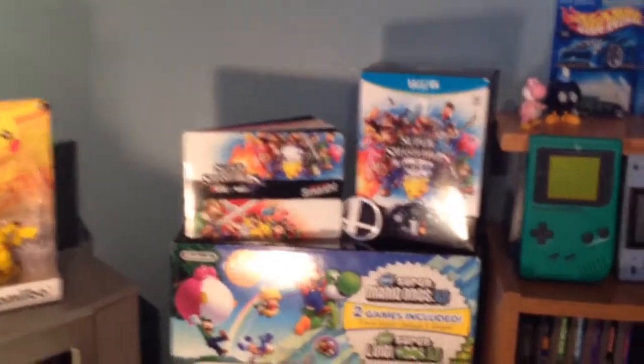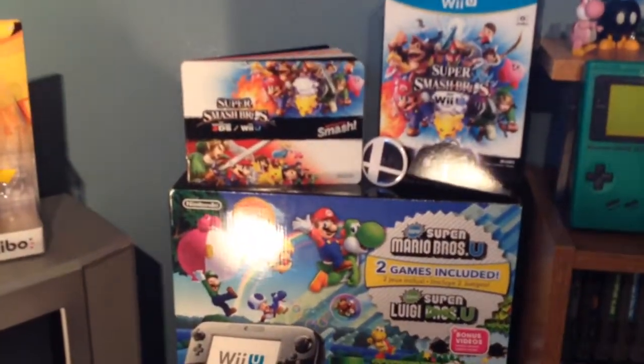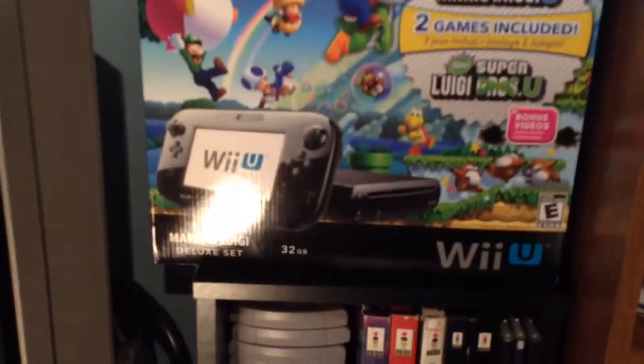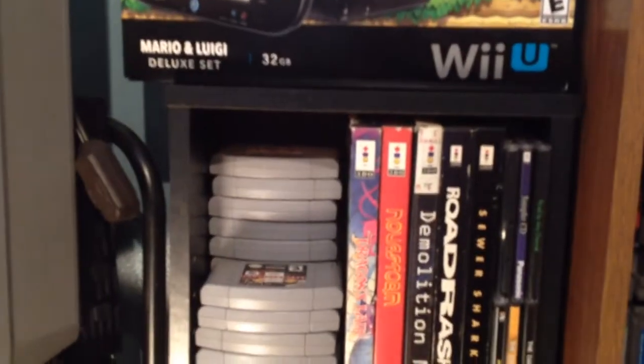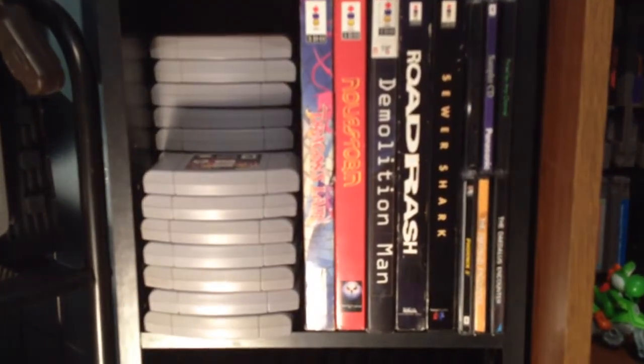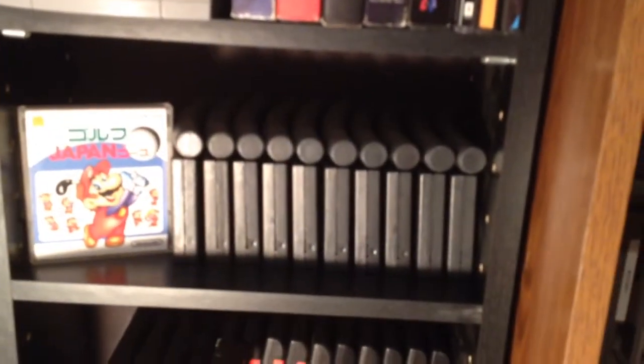And then I've got my Wii U box and my Smash Brothers, I don't know, little section there. I got some flyers and a button along with a box. Thought it looked kind of cool. N64 games, too deep there, and then my rather small 3DO collection. Famicom Disk System game. If you watched my Midwest Gaming Classic video, you saw me pick that up. My Jaguar collection, and my Genesis carts.